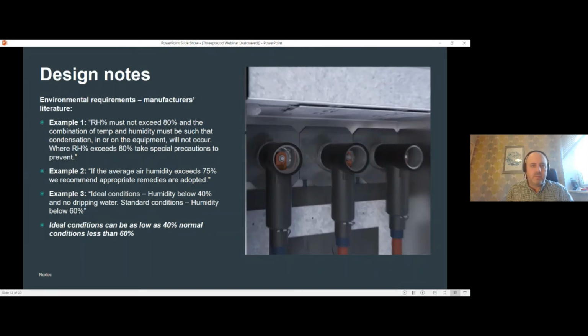Where the relative humidity exceeds that 80%, it's saying take precautions to prevent it. I'll pick example 3: ideal conditions, humidity below 40%. Standard humidity below 60%. So even within the manufacturers' terms, there could be quite a significant variance, and it will most likely be below the levels of environmental relative humidity stipulated in the overall standard.